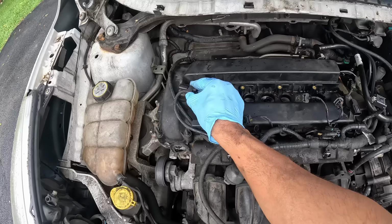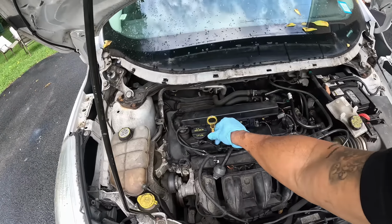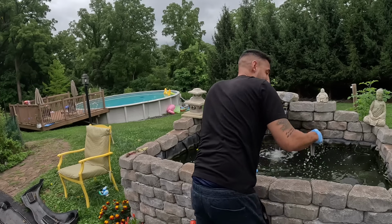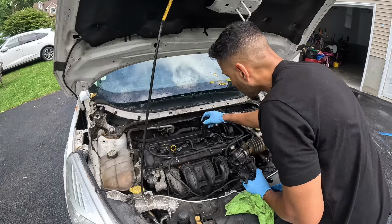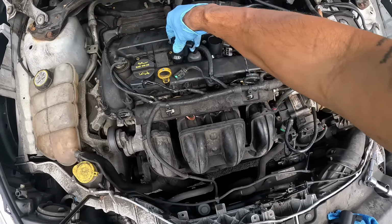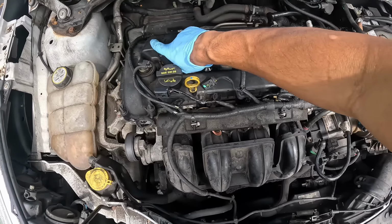So while I was at the auto parts store, I went ahead and also picked up some new coil packs, and I figured this would be cool to throw the coil packs to the side, and I ended up throwing them inside my pond. So we threw new coil packs in the car so that it can have a better ride.